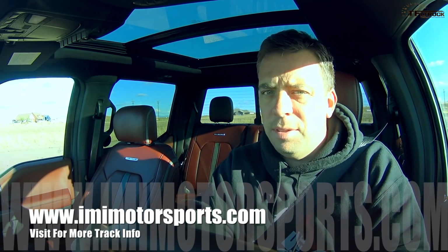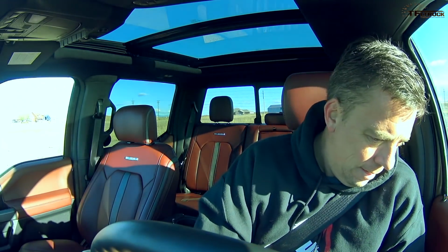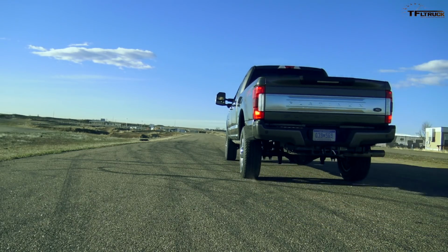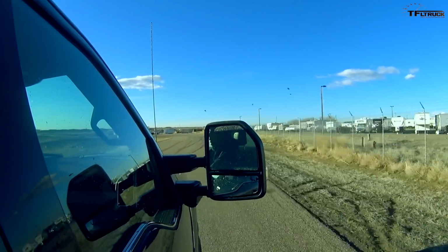As always, we're at a mile above sea level at IMI Motorsports, our test track. I'm gonna put it in drive, 2-wheel drive mode, because we know big trucks don't like to launch in 4-wheel drive. And I'm gonna turn off traction control, just so I can brake torque it a little bit more. This torque management, I can feel it. The truck doesn't give it all it's got until a little later.